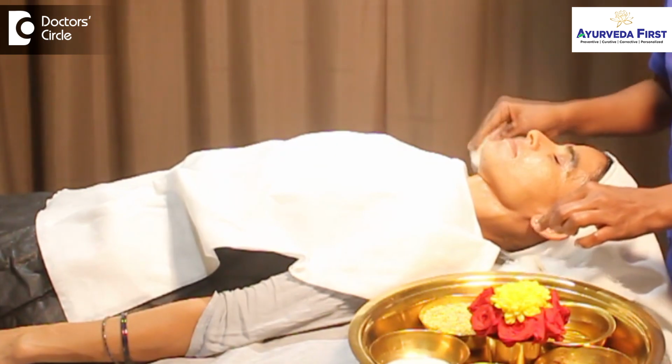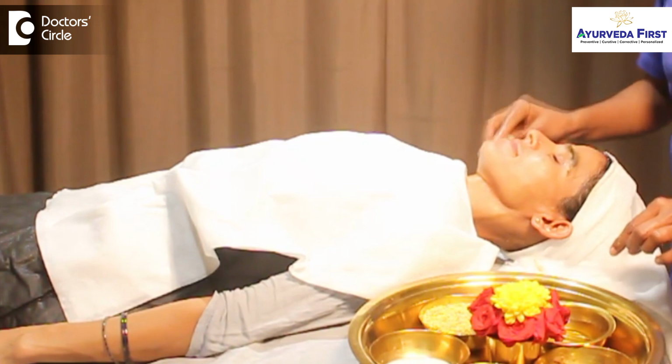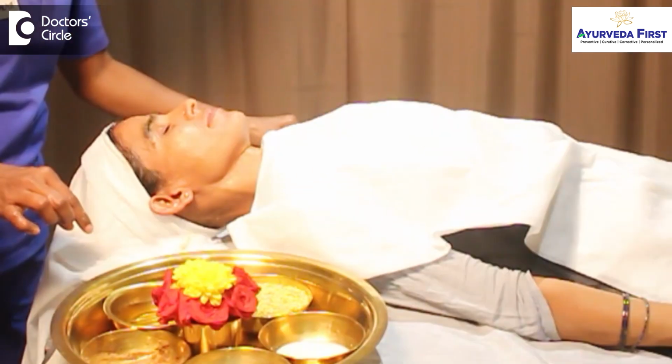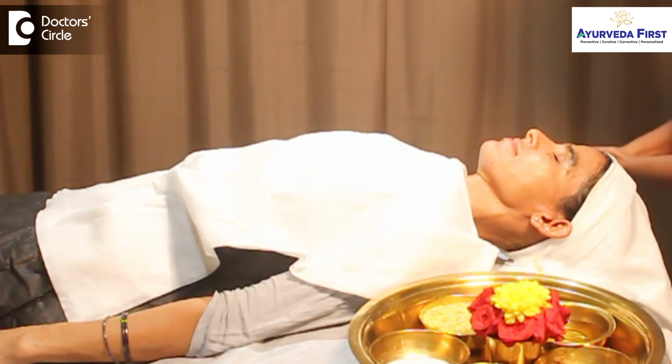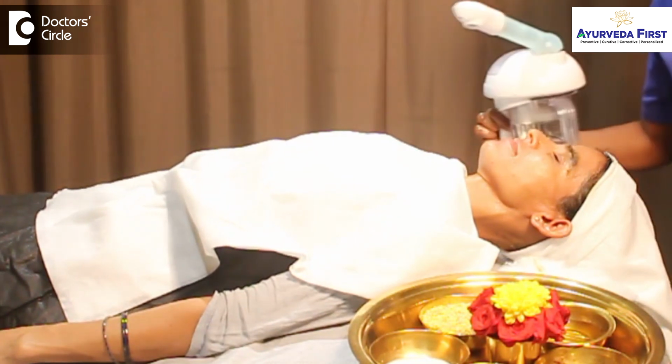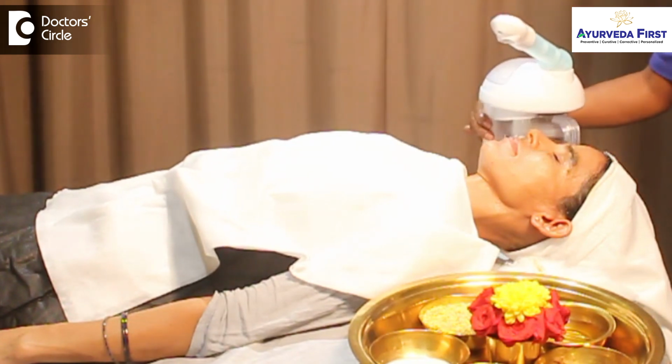The entire process of facial has to be done in a completely calming environment. If you notice already, the change in the skin texture and glow, just a simple ubtan application can help. We do different types of facials at Ayurveda First, like kumkumadi facial and Navara facial. Depending upon the different ingredients used, the name changes.